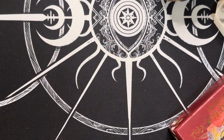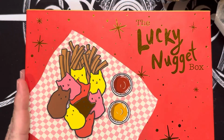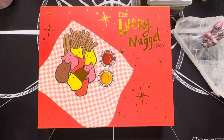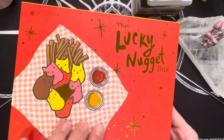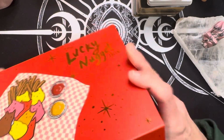That was prompt 7. Prompt 8 is deck with a great theme. Okay, it's this one. This is my favorite little deck. It is the 78 piece Kitten Nugget Tarot. I absolutely love this tarot. I got this on Kickstarter. I don't know if it was last year or when, can't remember, but it is so cute. It's like a little chicken nugget, but it's kitten nuggets. It even has like grease stains on the back. Like little fake grease stains.